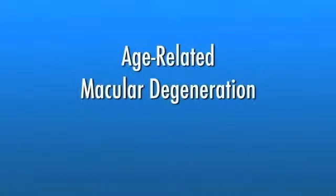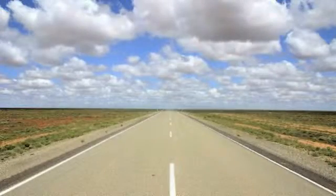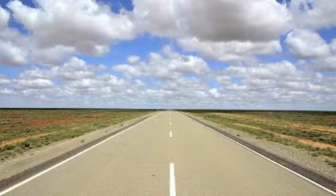Age-related macular degeneration, or AMD, is a breakdown of the macula. When the macula doesn't work properly, your central vision can be affected by blurriness, dark areas, or distortion. This condition affects many people as they get older. There are two forms of AMD. One is called atrophic, or dry form. The other is called exudative, or wet form. About 90% of patients who get AMD have the dry form.